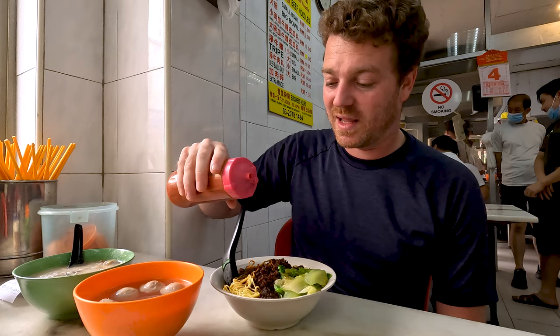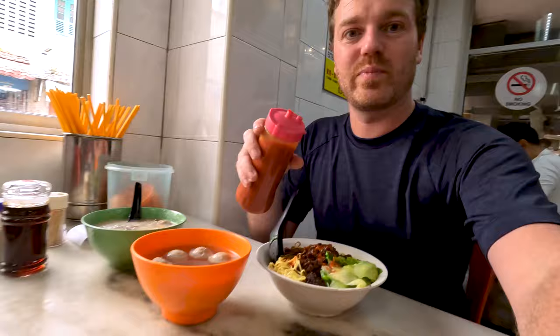I don't know what it is. Maybe it is the soy sauce or the way they've cooked it. There's a bitterness at the end, which I like, because I've been used to having sweetness on it. But there is a bitterness to this beef noodles. It is not spicy. So again, I'm going to be tempted to add some of this chilli into it. Just get a good amount of chilli on there.